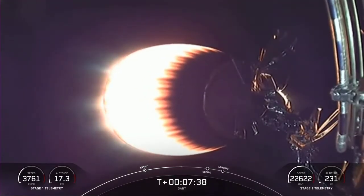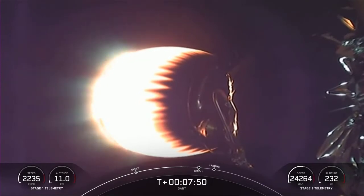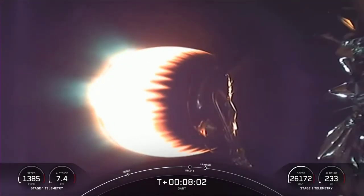Now coming up in just a little over a minute will be SECO 1. That is second stage engine cutoff 1. Again, there's 2 burns for the MVAC engine on the second stage, so we are in the first burn. Terminal guidance. Expected loss of signal. So we should see this engine shut off here shortly. And about 20 seconds later, we'll see or hear the landing burn call out on first stage begin.